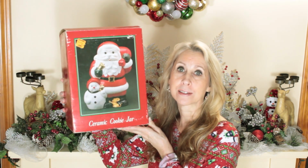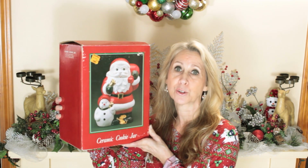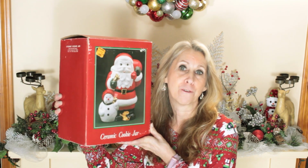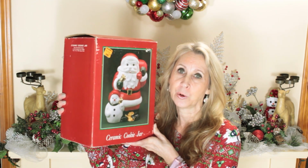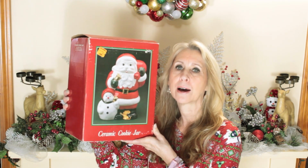I got my cast off and I was heading home from the doctor's office and I saw a Goodwill store. I decided to pull in and check it out, and to my surprise, sitting there on the shelf was this cookie jar, and it was still in its box. My Santa was only $4.99 and I couldn't believe he was still in his original box. I checked it out before I bought it, obviously, to make sure he wasn't new, and it said that he was from Bradley's, which I believe closed back in 2001.